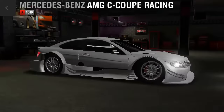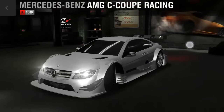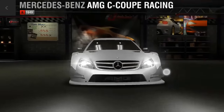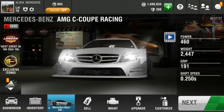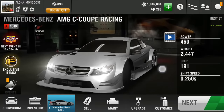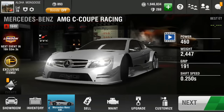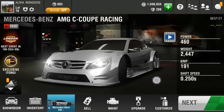Just looking at it, man, it's a really nice machine. The body kit is nice and all that stuff. It's a really cool car. I'm just glad that they made it a gem-only purchase, because a lot of hackers and cloners and stuff are just going to take advantage of it anyway, so might as well make them pay pocket money for it.